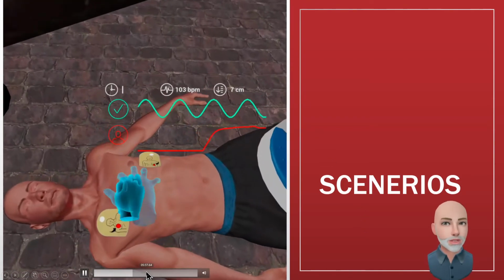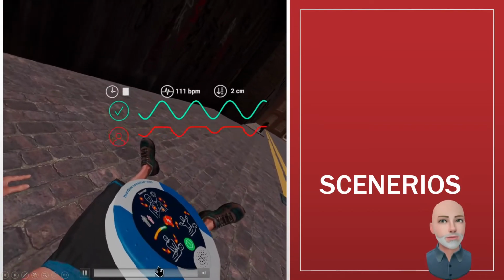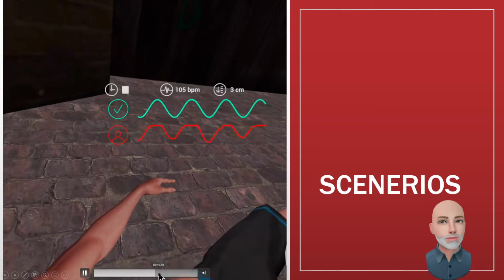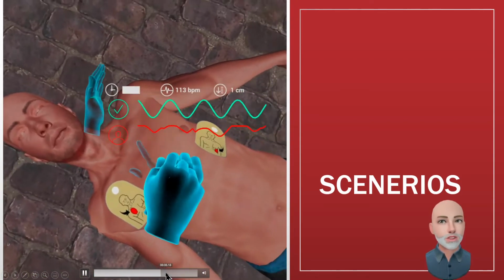And then we'll go through another set of CPR here. Keep at this. And then I'm going to jump ahead again. Good pace. After we go through these cycles.